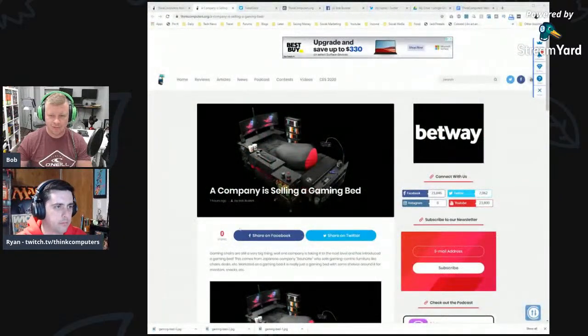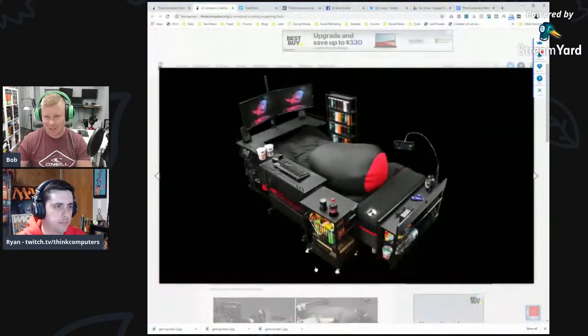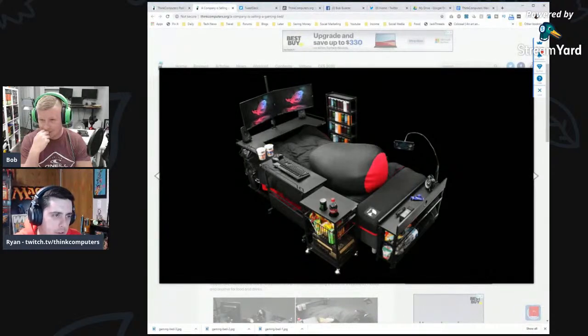So we've seen gaming things become big. Like, I'm not sitting in a gaming chair, but gaming chairs were huge. Everybody's making a gaming chair. And then you have gaming desks, desks with RGB lighting and all these unnecessary things. Well, this company out of Japan made a gaming bed, which looks like this. I love the Monster Energy drink and the Coke bottle and Pringles, it's awesome.